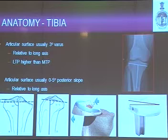If you come on to the anatomy of the tibia, the articular surface is normally about 3 degrees of varus relative to the long axis. That's because the lateral tibial plateau is higher than the medial. If you look at the sagittal view, the articular surface is about 0 to 5 degrees posteriorly sloped. I think this is important when we make our proximal tibial cuts because some implants are inbuilt with a posterior slope while most of them are neutral.